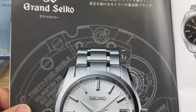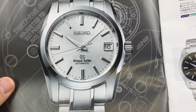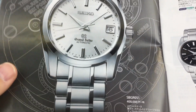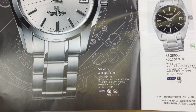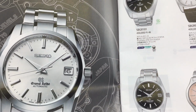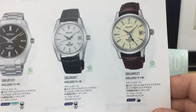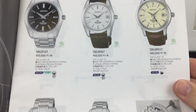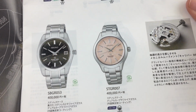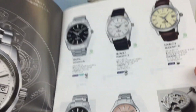But here we go. Here's a Grand Seiko section. And this is the Grand Seiko automatic pages. So you're looking at a 400,000 yen. I don't know the conversion rate right now, but these models are just beautiful. There's a GMT, 480,000. There's a unique color. There's a little picture of the movement.